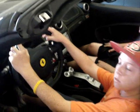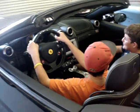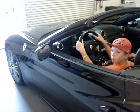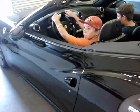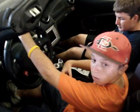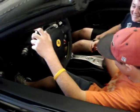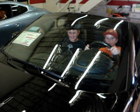So what's it have under the hood here? I'm not exactly sure. I have to look up my facts on this one. Now this car is the classic old school gated shifter, no real power steering. It's still fast. But look what I found. This is a classic. I'm just kidding. Yeah, you just pop it open.